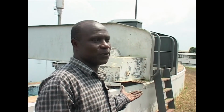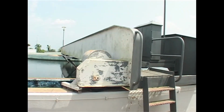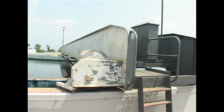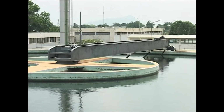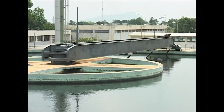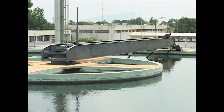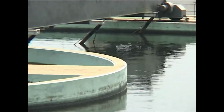Behind me is the circulator. It moves at a very slow speed. What it does is that it removes the dirt from the pre-chlorinated water. Sedimentation takes place at the clarifiers, leading to the harvest of clear water at the top. The sediments formed are withdrawn with pumps, a process called dislodging.